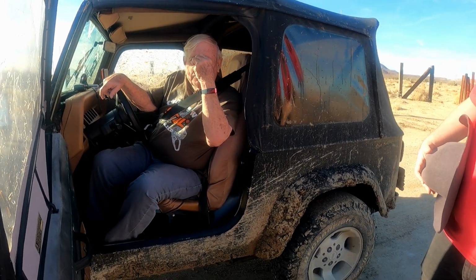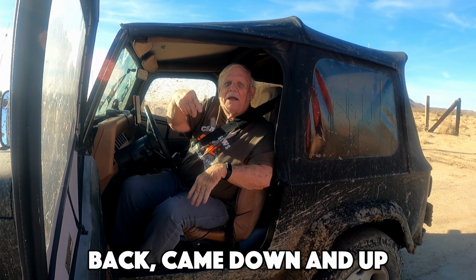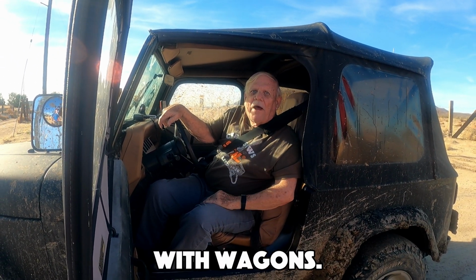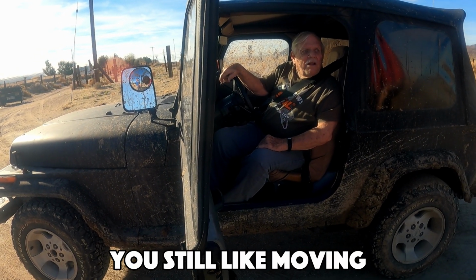Yep, like where the mountain is right there. It's called the Impassable Pass. A big groove in it with people going up and back, came down and up it with the wagons. Wow. Did you hit the end of the road already, or like where are you heading? You still like moving down the Spanish road?